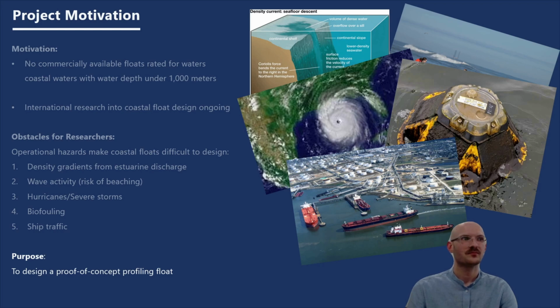So, obviously, addressing all of these concerns and developing a coastal autonomous profiling float that operates effectively is too much to accomplish for one person. So my purpose in this project is simply to develop a proof of concept autonomous profiling float.